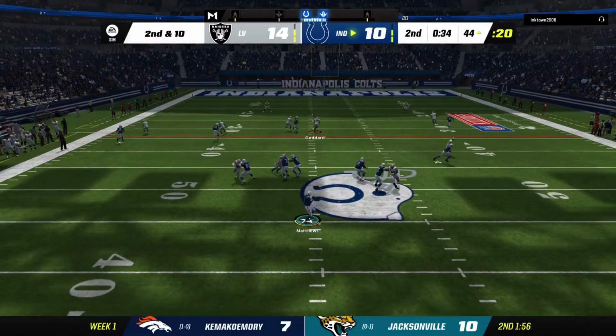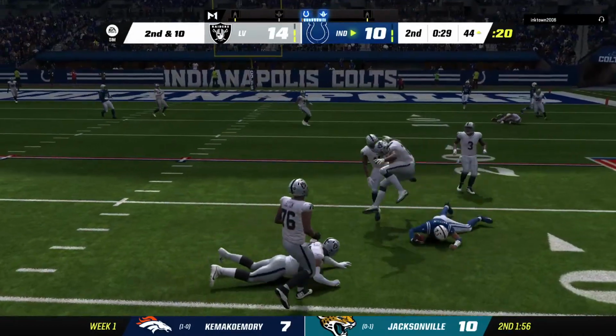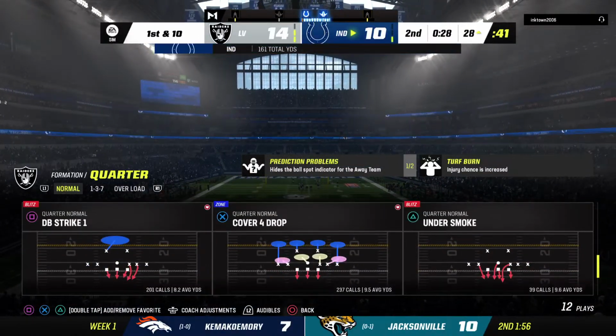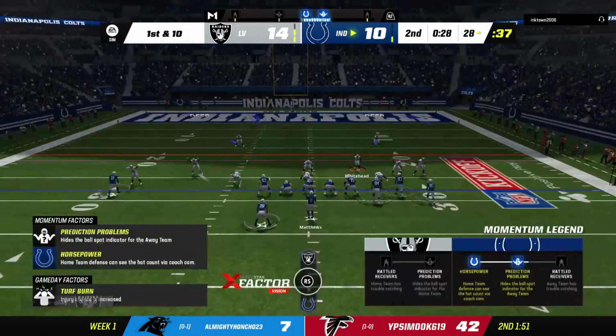Back to throw again. And he will slide to a stop. He does have the first down. Now the Colts going to burn the second of their timeouts as they stop it with 28 seconds to go in the first half of play.